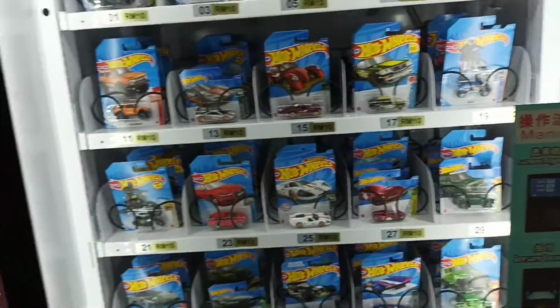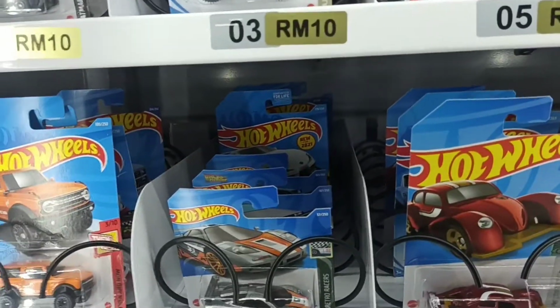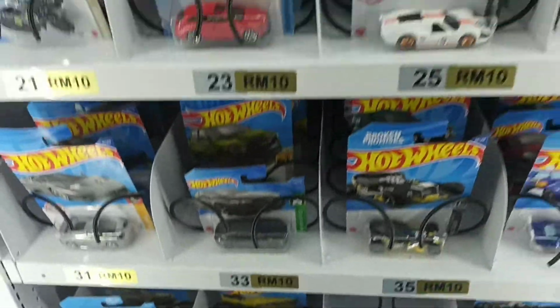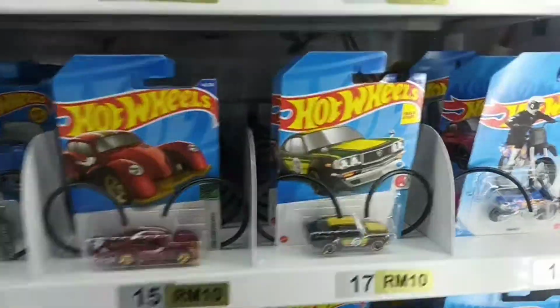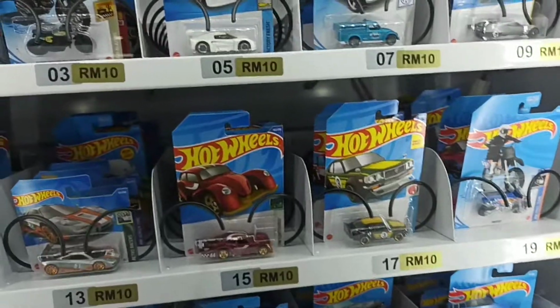So nothing interesting. As I said, the nice cars are all at the back. You see there is a Toyota Supra 3 rows behind. The yellow Skyline is behind. The Range Rover is behind. The only thing nice is this Batmobile, which I'm very tempted to buy.